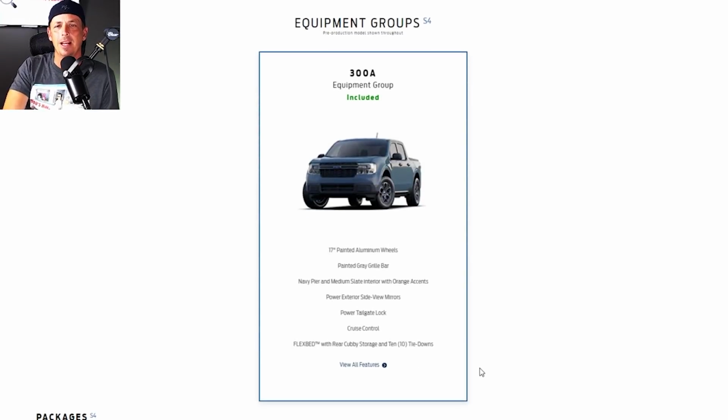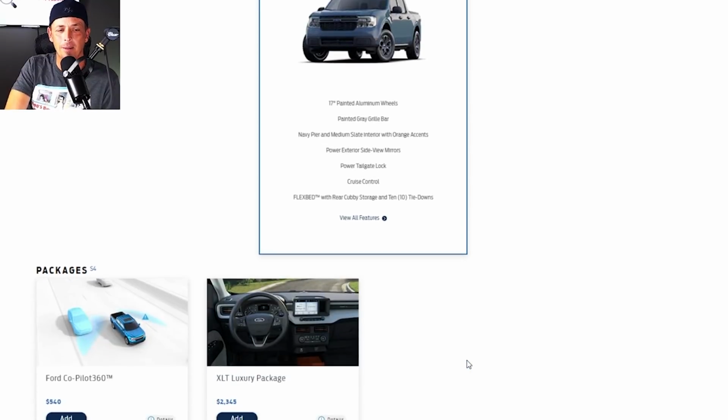Looks like, if I could say it, the Equipment Group 300A, which Ford likes to package these things in, these weird names like that. It comes with 17-inch painted aluminum wheels, a painted gray grille bar, Navy Pier and Medium Slate interior with orange accents, which I think will go well with my Atomic Orange. Power exterior sideview mirrors, a power tailgate lock, cruise control, which how would that not be standard on anything, but maybe the base it's not. The Flexbed with rear cubby storage and 10 tie-downs, which okay, not bad.